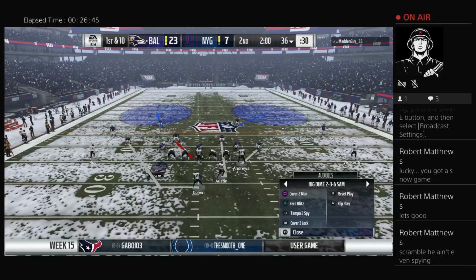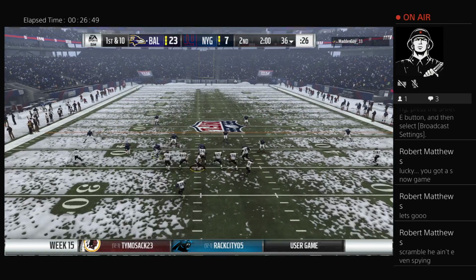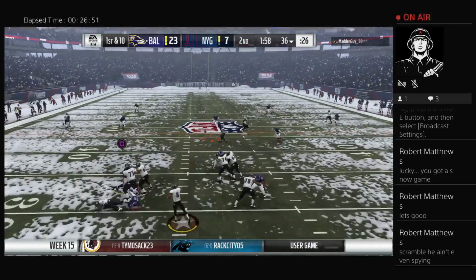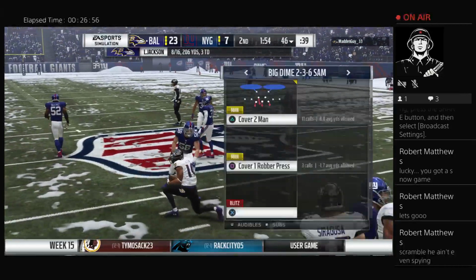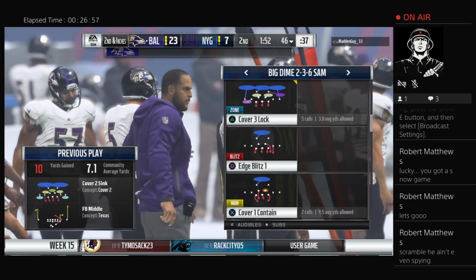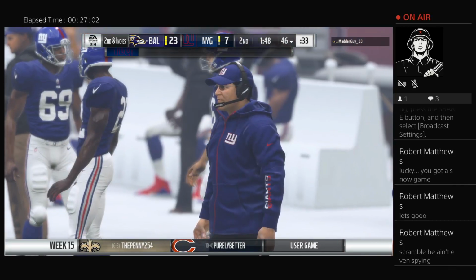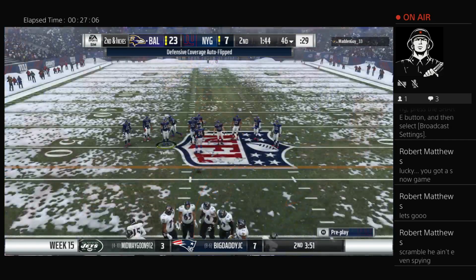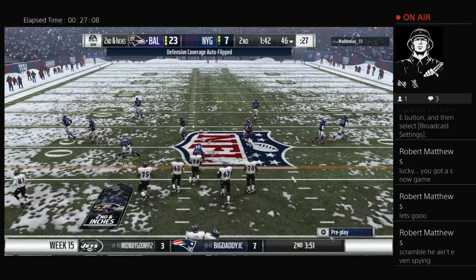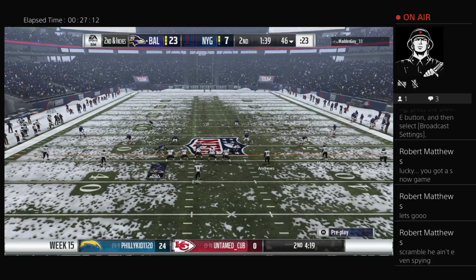So from the 36 now, 1st and 10. Throwing now, Jackson on first down. Now he'll dump it underneath to his running back, complete. And he'll be taken down at the 46-yard line. 10 yards on the pickup there, and it'll be 2nd down. So 2nd in inches after that first down completion went just shy of the marker. Here we go now.